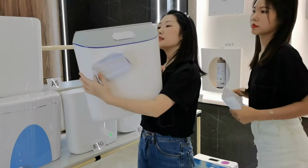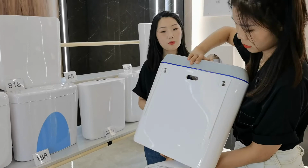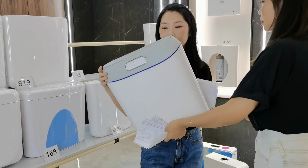And next, the model number 85 with plastic buttons and bolted inlet. The max flushing volume is 8 liters. So you can see it is the foam button. And also it is side open. Yes.